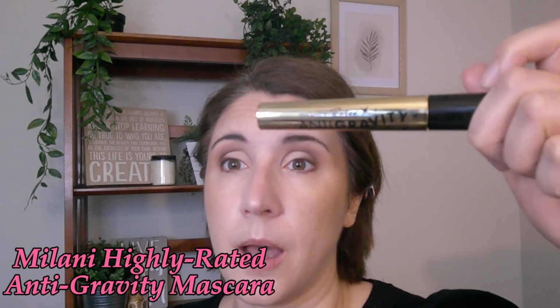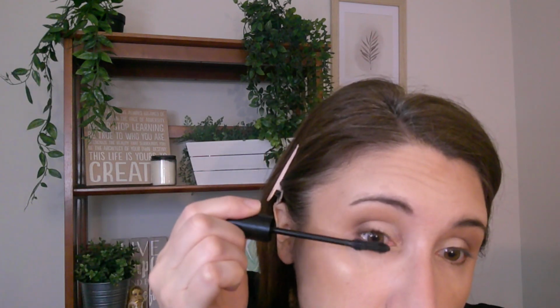And next, first I'm going to use the Milani highly rated Anti-Gravity mascara. This is a thicker wand, volumizing. Love this one on my upper lashes. This is one of my favorite drugstore mascaras. So I'm going to start with this one. This is a brand new tube of it, so it's going to be on the wetter side, but that's okay. This one I find you can pick up and use immediately. The Sky High, I like it to dry out just a little bit before I really love it on my top lashes. This one, I don't have that problem. I can use it right away with no trouble.